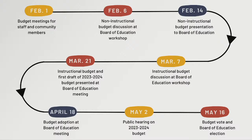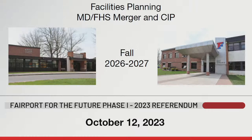You could see right here tonight, I'll be making a recommendation for the board to adopt a budget. And May 2nd, there'll be a public hearing. And on May 16th, there'll be a budget vote along with Board of Education elections. We need individuals to come out. We want individuals to share their voice and expectations for our schools. That's on May 16th. Another important rock, as I like to call them, one of our big rocks, are facilities planning initiatives.